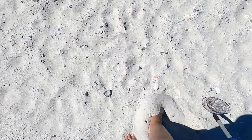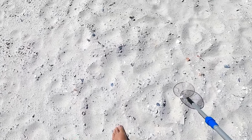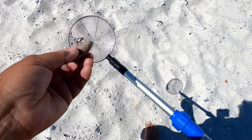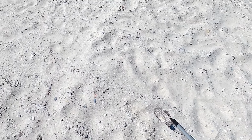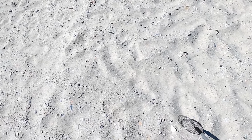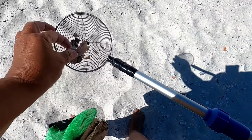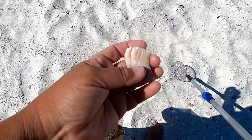Alright, I think I see a large olive. Let's go check it out. Yeah, it is larger. It's broken and it's black. I don't mind the black ones, but it's broken. Yeah, there was a point where we could walk out here and just scrub our feet and come across olives just galore. Now imagine how big that one would have gotten. Oh, gorgeous coloring.